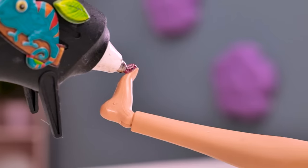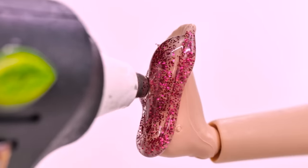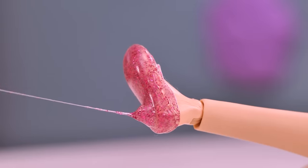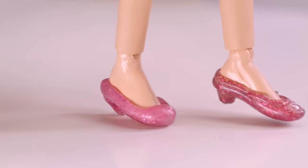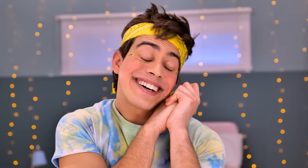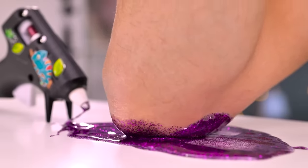Yay! Time for shoes! Hope you're not ticklish! I just love glitter on shoes! It's hot! Cool off! We're done! Nice shoes! Yep, they're truly marvelous! I can watch you all day! Ow! I can't move!